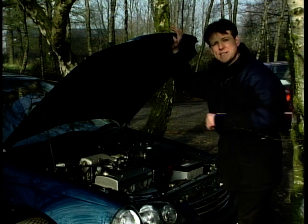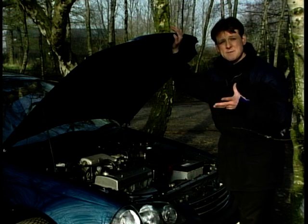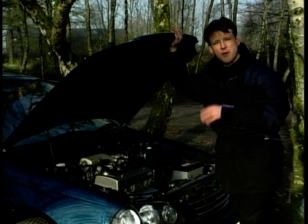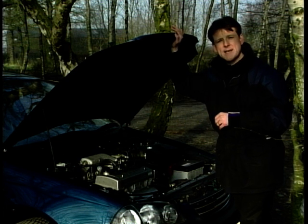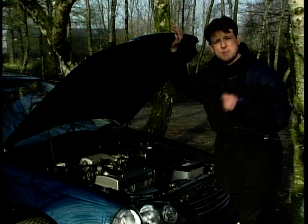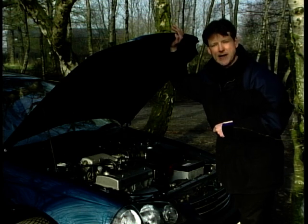Now, this 1.8 litre produces 108 brake horsepower, so it's quite respectable. And I have to say, I've been driving it around for a few weeks, and either it's very economical or there's something wrong with the fuel gauge, because the needle has hardly moved in the past few days. It should give a combined figure of around 38 miles per gallon, a top speed of 119 miles per hour, and 0-60 time in around 11 seconds.